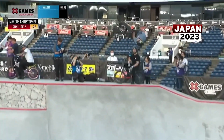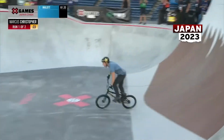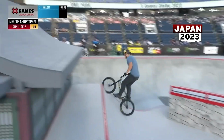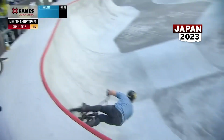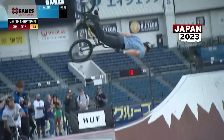See, he's got a great flow as well, and I think that it has a lot to do with being a BMX racer with background. I mean, I used to be a BMX racer. My little brother has actually spent time with Marcus Christopher over the years. He stayed at his house before. He got to hang out with his bulldog.